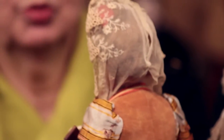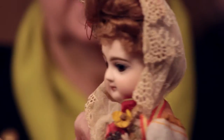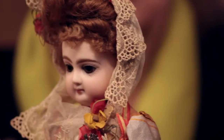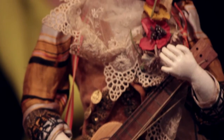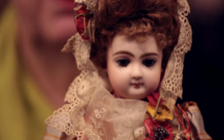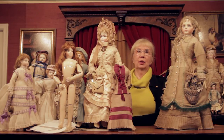And notice the arms when it comes around again, that the arms are one-piece arms. They're not gusset jointed at the elbows. So they were actually modeled to be curved. They were modeled curved so they could hold the musical instrument. Very, very fine piece.